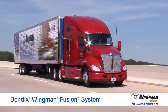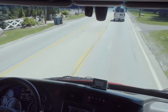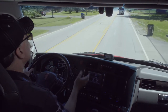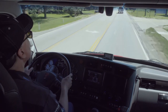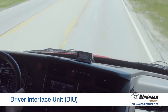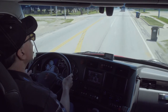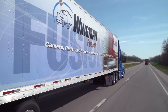What makes Bendix Wingman Fusion unique from radar-only systems is that we utilize a camera mounted in the center of your windshield to work with the radar mounted in the center of your front bumper, along with our Bendix ESP full stability system to give you adaptive cruise control, collision mitigation braking, as well as rollover and loss of control stability. To get the alerts, we utilize a driver interface unit on this Kenworth. You may also receive alerts through the dash, but remember, the Bendix Wingman Fusion driver interface unit will give you all the alerts of the Bendix Wingman Fusion system.